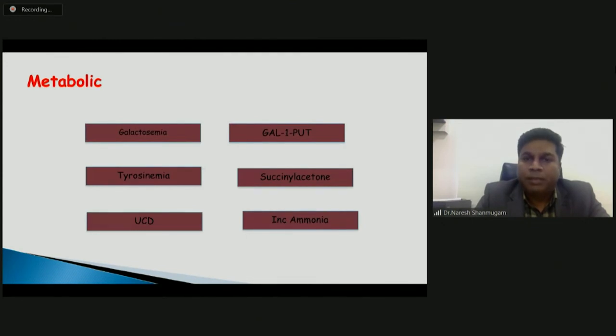Coming to metabolic disease, galactosemia and tyrosinemia cause cholestasis, while urea cycle defects don't cause cholestasis. And diagnosis is quite simple. For galactosemia, you get the blood GALT enzyme assay, and you put them on a galactose-free diet. These children get well. But tyrosinemia is quite difficult to manage. Diagnosis is quite easy. Get a urine succinylacetone. These children will have high AFP and coagulopathy.